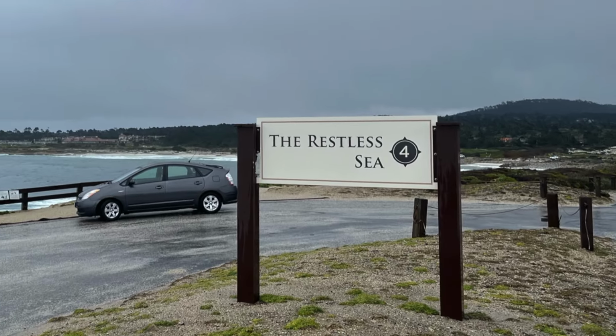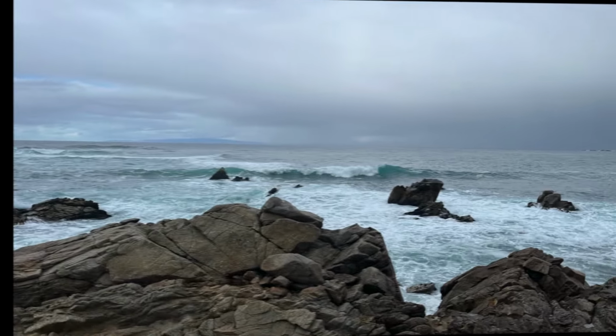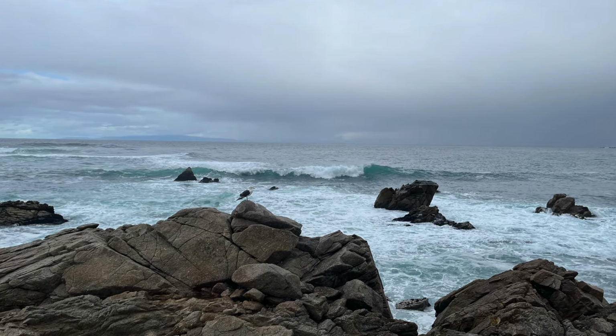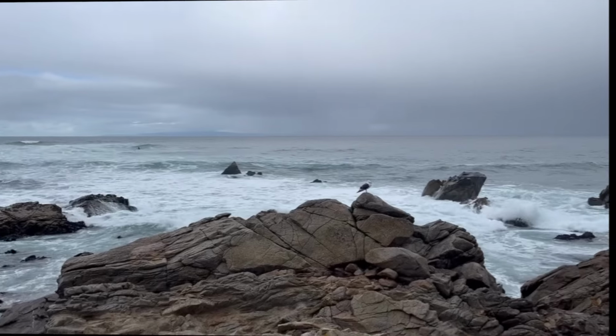The next stop is called the Restless Sea. Most likely due to submerged rocks, waves are constantly crashing into each other, making this one of the most turbulent sections of the coastline in Pebble Beach. The waves were impressive here, not only in size but sound. This was a great place to just stand and watch as wave after wave crashed upon each other.